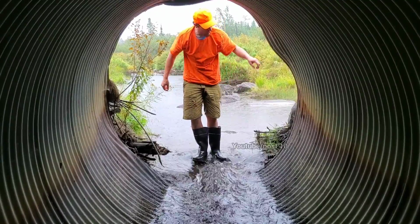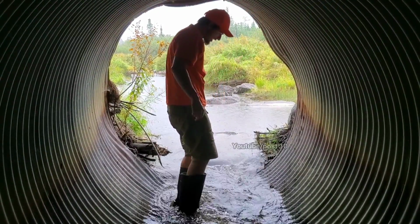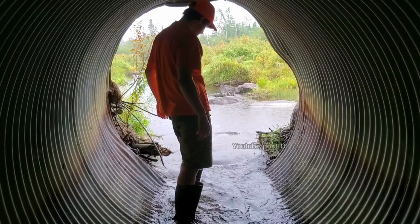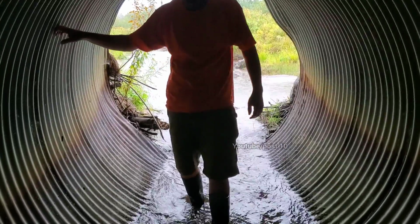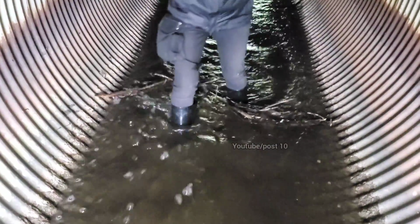Alrighty, this clog is removed from this culvert, allowing the pond to drop down to where it was. Pretty awesome. Look at a blockage that formed right here. Step over it. All the stuff I released. Here it goes. Out the other side.